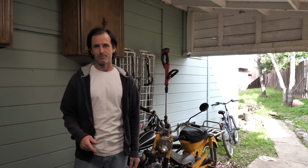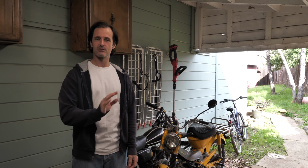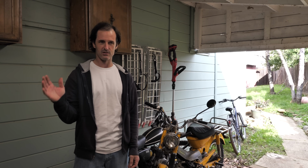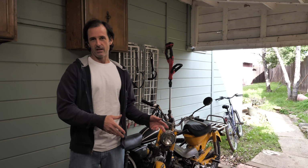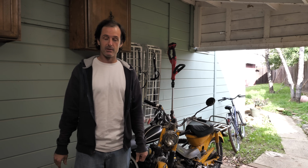A friend of mine got in touch with me and said his neighbor had an old Honda Trail 90 that hadn't been started in over 15 years. She was ready to sell it, and he knew that I like to work on that type of machine, so he asked me if I'd be interested in the motorcycle.